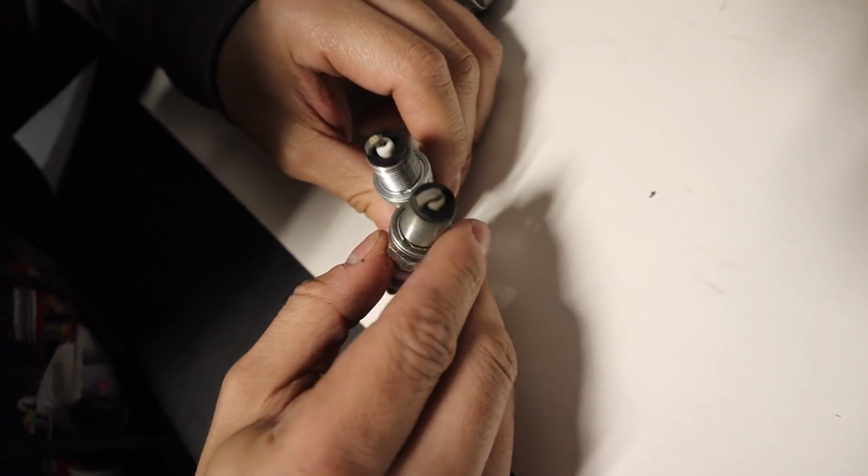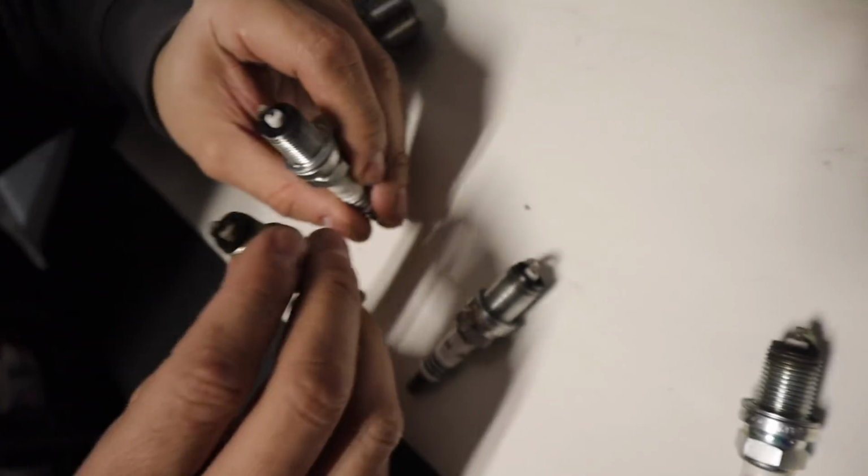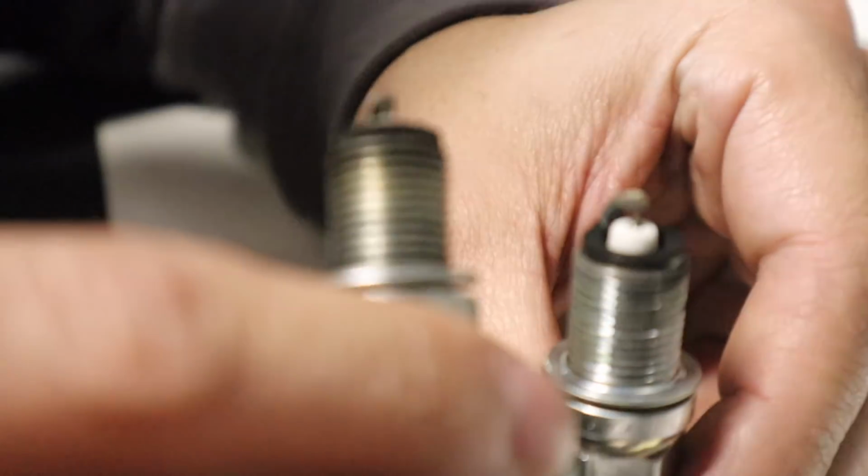Yeah, you see this one? This one looks bad. Yeah, can they see that? They see the focus? Can they see the difference? Yeah, definitely. Something's up with this cylinder.